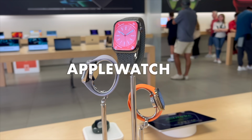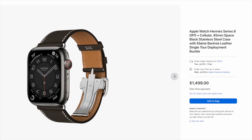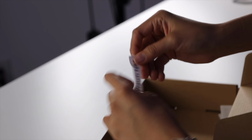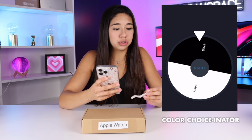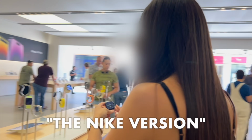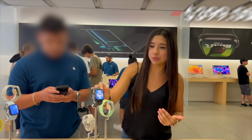Apple Watches. I'm really nervous for this one because some of the Apple Watches can get really, really expensive. If we get a Hermes one, those are like $1,000. We got the Apple Watch Nike. I've never seen one of these. And there's only two colors to choose from on this one, so it's either black or white. And we got white. Let's go see if we can find it. You guys have the Apple Watch Nike version, the white version? Bands? Yes, yeah, we should. I honestly feel like all the Apple Watches are nice, so it doesn't really matter which one we end up buying.